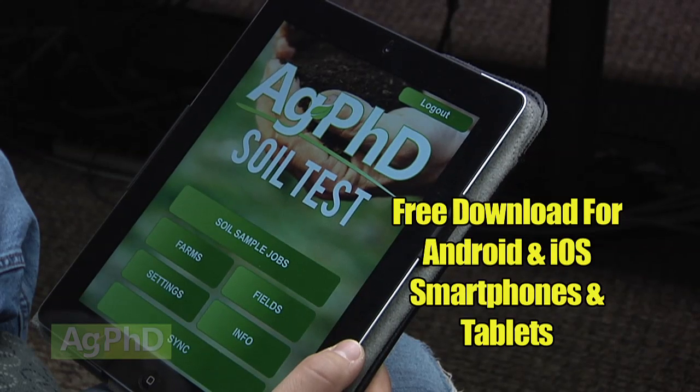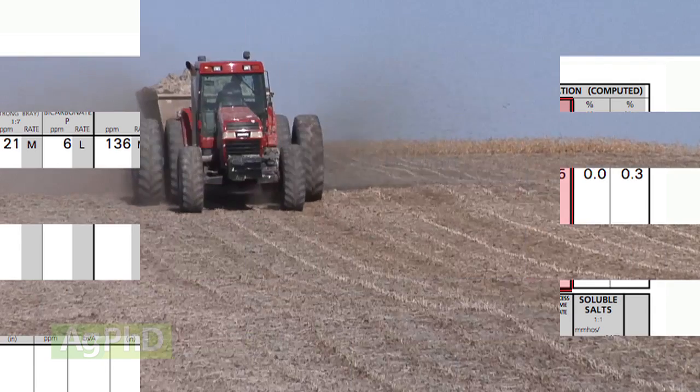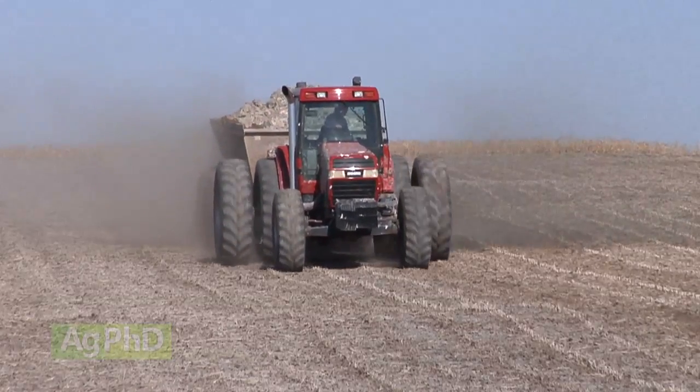Well, once again, it's incredibly important to get your calcium percentage above 65% in your base saturation soil test. It will help you on your farm, help you make more money, and help your soil improve over time.